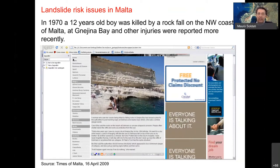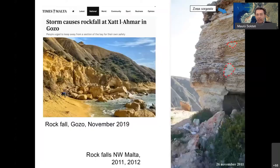So risk issues in Malta, of course there are, because Malta is an archipelago made up of three islands, and you have different types of coasts there, as we will see, that may be affected by different types of coastal hazards. Landslides are one of these. A 12 year old boy was killed in 1970. And from time to time in local newspapers and media, you can see reports of injuries that occur to tourists who visit these areas.